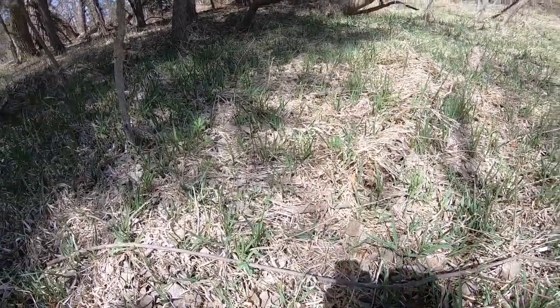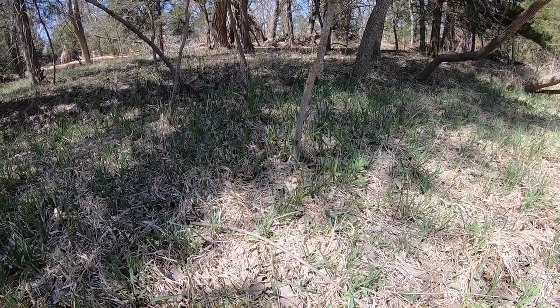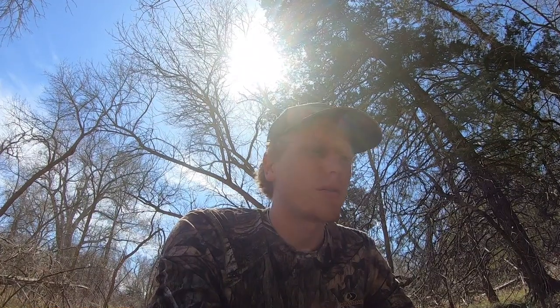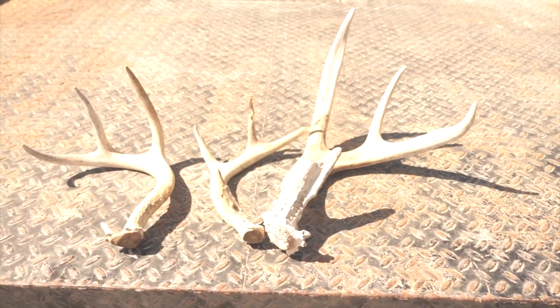Now the left side, as always. Don't know what it is with the left sides on this place, but there's a lot of them. Hopefully we can find the other side to this. I'm gonna look pretty hard just right here because there's some thick grass. And with this being just a little old, it could be anywhere in this. Because this thing's pretty fair size and I could barely see it. Well, I'm gonna start gridding a little bit right here and catch up to you if I find it.